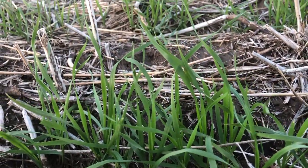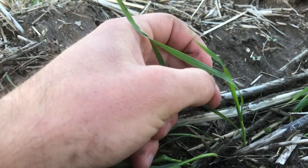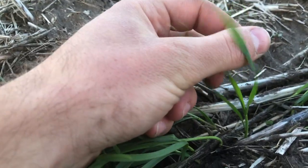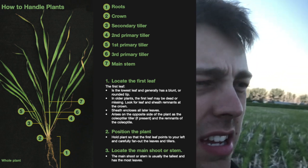Let's see what these guys are at. I don't think they're tillering yet, and the tillers is what produces the heads. So right now, it's just leaves, I'm pretty sure. So all you gotta do is count the leaves since they're not tillering yet. So one leaf, two leaf, three leaf. Once they're tillering, you can get tillers confused with leaves. So it's a bit more tricky to stage.